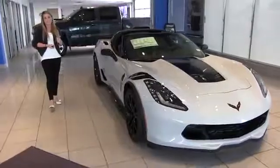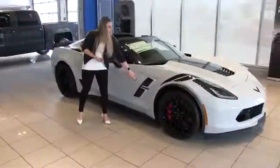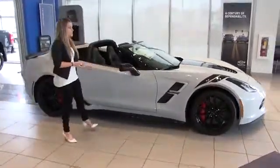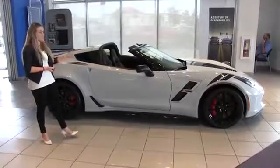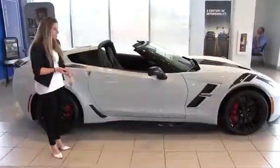So as you're coming around to the side of the Corvette here, you're going to see that it does come with the different badging. So depending on which trim level you get, the badging changes. And it also comes equipped with multiple air dams. And that's to help keep the vehicle cool as you're driving it down the road. And you can also see the ground effects on the side of the vehicle.